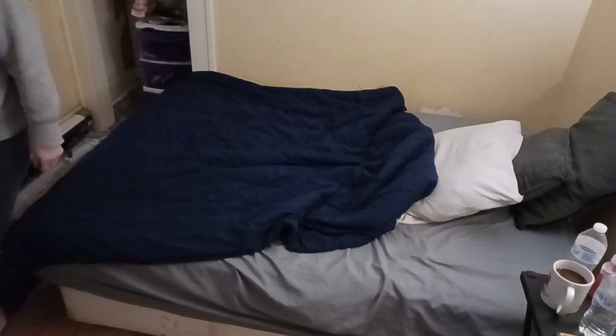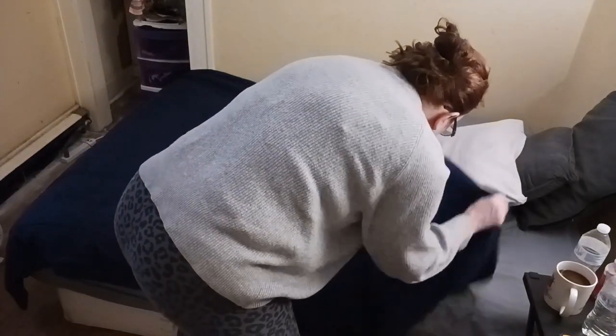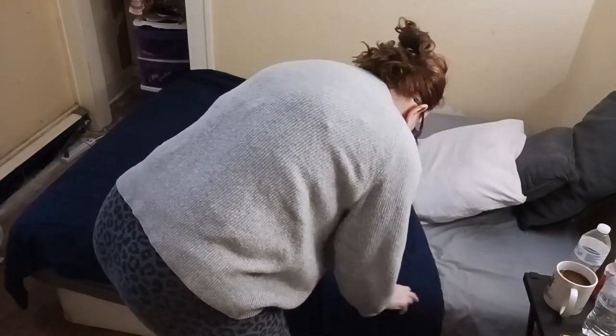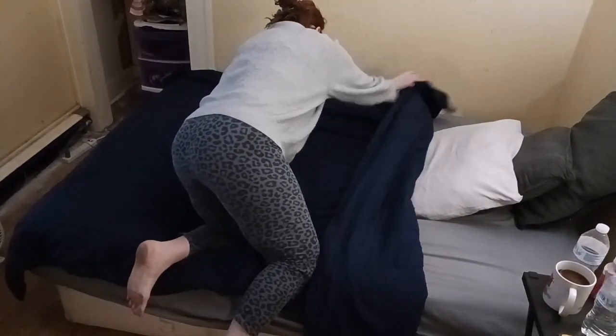We've already done Jacqueline's room. Swept in there, as well as made the bed. If you're new, Jacqueline is my teenager. I have a son in college.